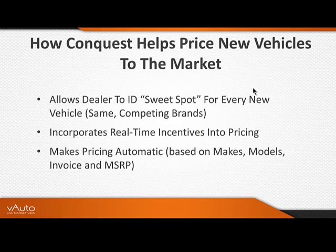So the question becomes, how does Conquest help price new vehicles to the market? Well, first off, it allows the dealer to identify that sweet spot for every new vehicle, both in the same or in competing brands. It also incorporates real-time incentives into the pricing, so I can put my best foot forward out there on a real-time basis. And lastly, it makes pricing automatic, which means that we can set it up based on makes, models, invoice, and MSRP, and automatically move those prices out into the marketplace.